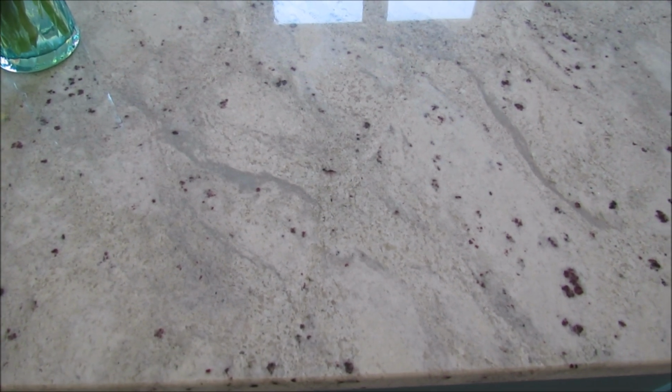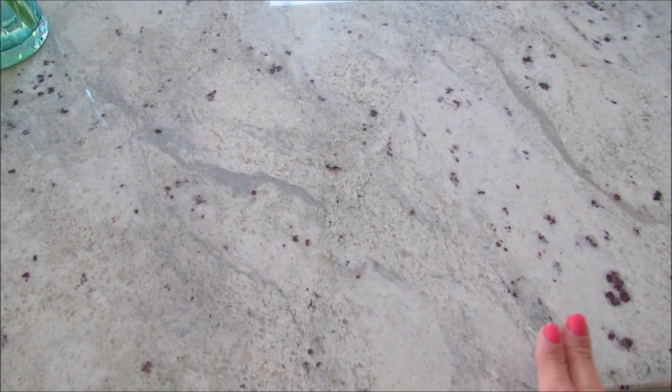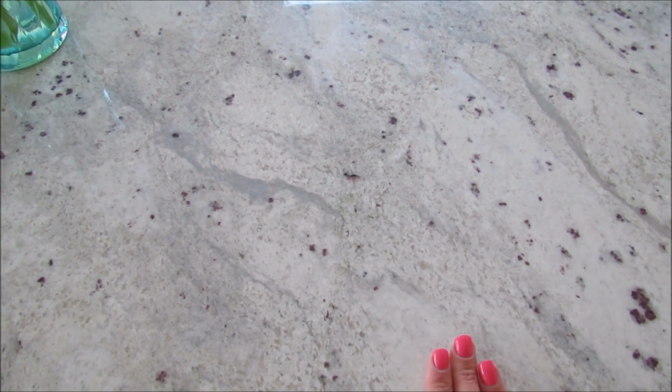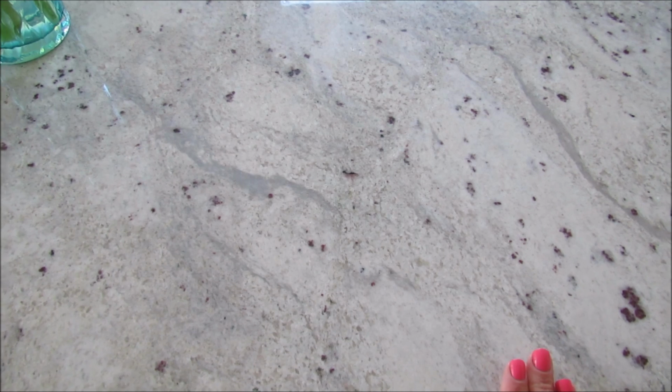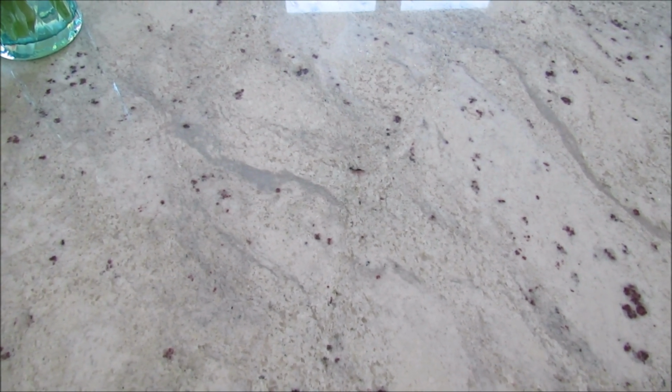So I highly recommend going to the granite yard and picking out your granite if you are redoing your kitchen or getting new countertops or anything. Some granite is more yellow, so it might even be the same stone, but some of it might be more yellow, and the more yellow it is, the cheaper it is. So if you want something more white, it's definitely worth it to go and check it out. That is what we did. So we got a higher grade in this color so that we could get more white.